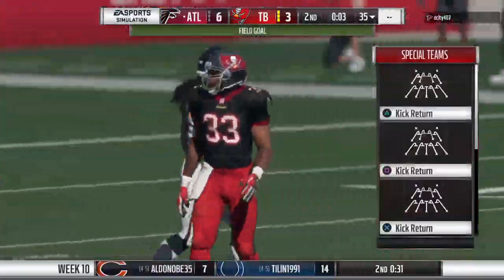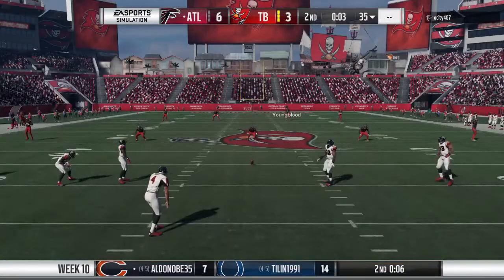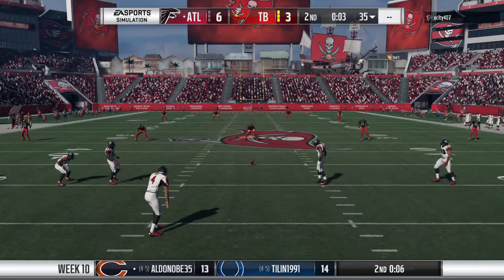Around the NFL, second quarter in Indianapolis. It's the Colts in that one that have grabbed the early lead. I have a feeling that one's going to stay tight throughout. We'll continue to monitor.